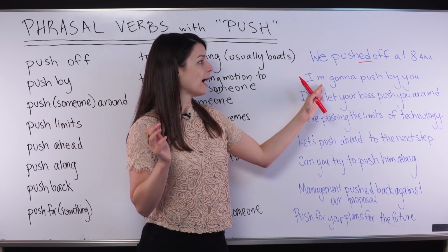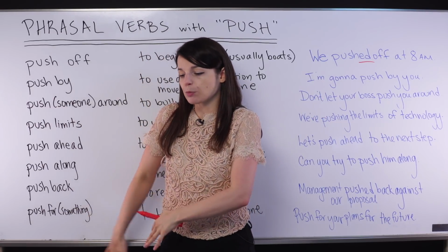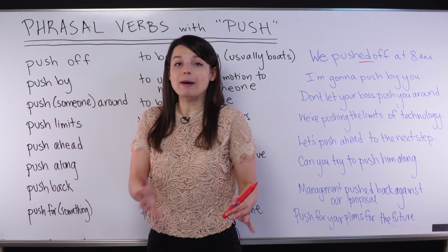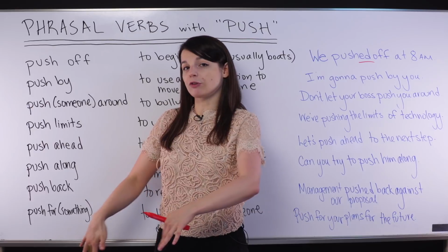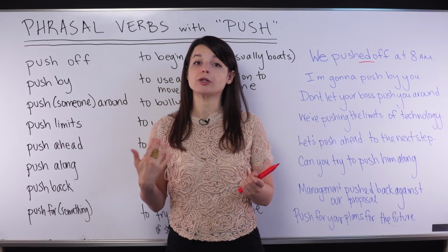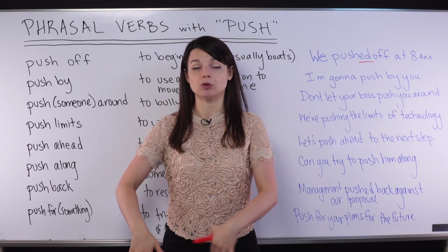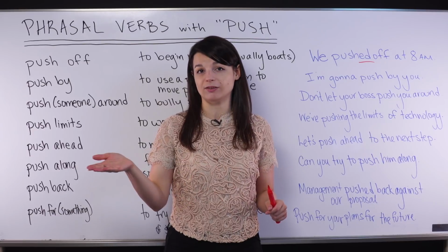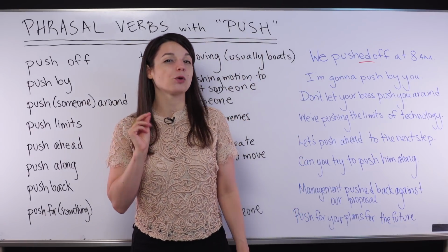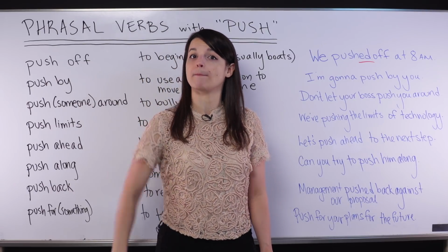For example, I'm gonna push by you. I'm gonna push by you shows I'm going to push myself, or I'm maybe going to push something close to you, or I might push you a little bit. It refers to making a pushing motion to move somewhere. So to push by someone, in this case, to push by you. In other words, I'm going to make a pushing motion and move past you. It's usually a small pushing motion, not a big one. So this is just a quick kind of alert phrase you can tell someone as you move by them.